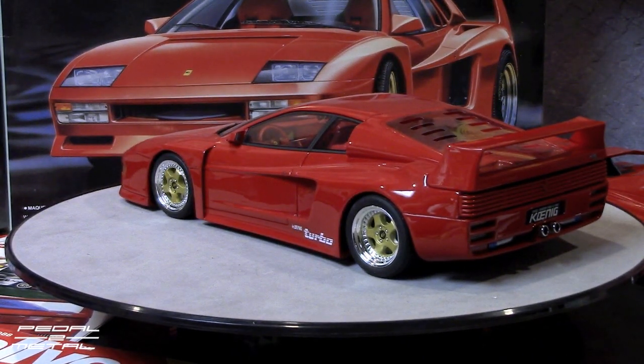So there you go. That's the Testarossa, I should say the Koenig Competition Evolution Testarossa. Pretty wild car, don't you think? Now I just hope GT Spirit makes the second version. That's the one I want. So I'm going to keep my fingers crossed.